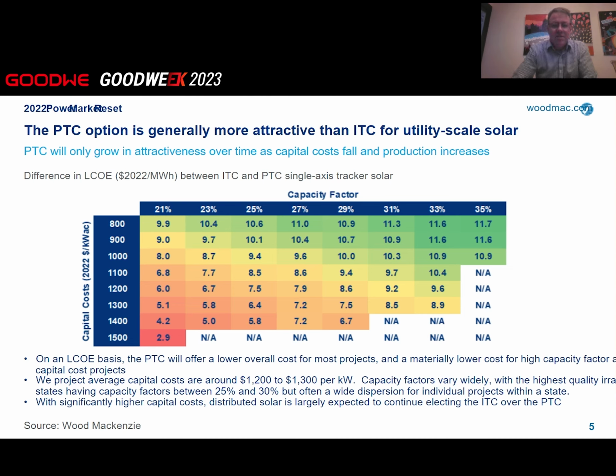The implication of this for storage is that if you have an investment tax credit, you're never going to bid lower than $0 a megawatt hour to sell power into the grid because you would lose money. But if you're going to get a production tax credit, you're going to be willing to bid as negative as the value that you get from it. So if you're getting a $28 a megawatt hour production tax credit, you're going to be willing to bid as low as negative $28 a megawatt hour into the grid.